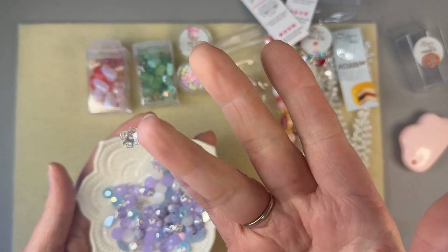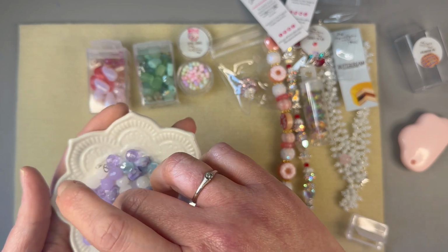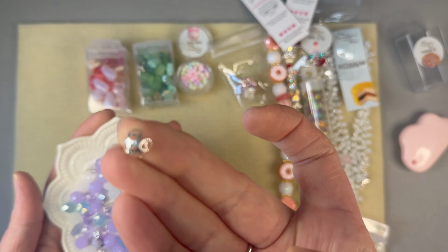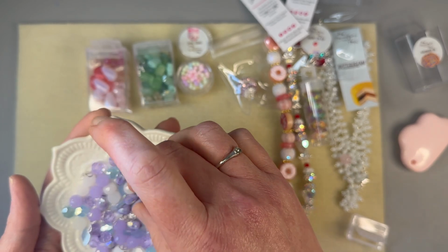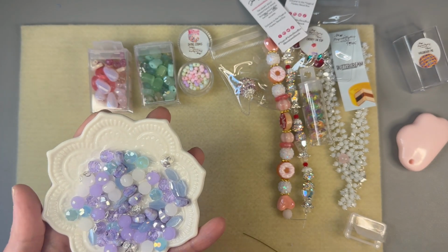They really, I just lost that one to the floor. They really fit the shape of your bead. I'll grab it in a minute. But they really fit the shape of your bead. We have, let's see, those are the same. I think those are all the same. Yep, so those are all the same bead caps.